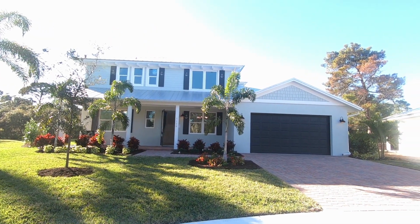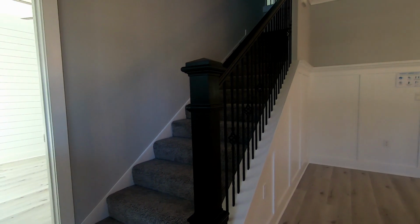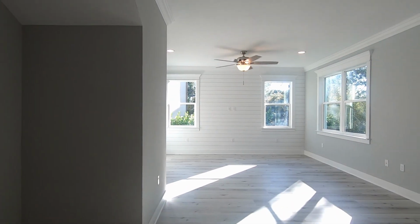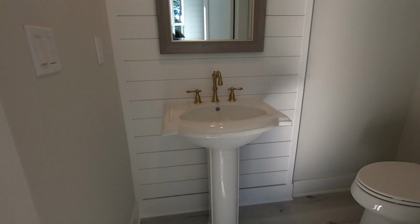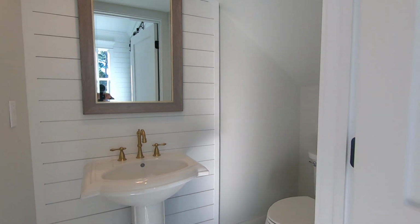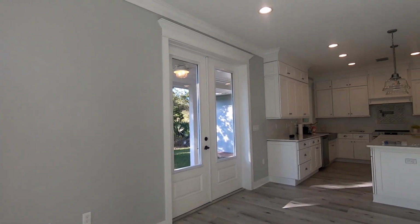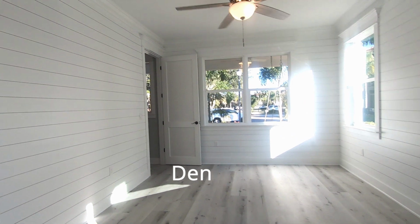This is a 4-bedroom, 3.5-bath, 2-story home. As you enter the property, you will find your staircase upstairs and formal dining to the right. Family room is directly off of the kitchen. Your half bath is downstairs. Directly off of the family room is a formal sitting area.